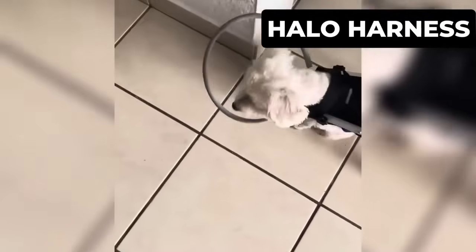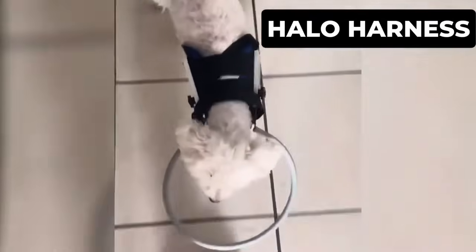The Alo harness for blind dogs features a front ring that acts as a touch sensor to prevent collisions. It helps blind dogs walk more safely and confidently, enhancing their quality of life.